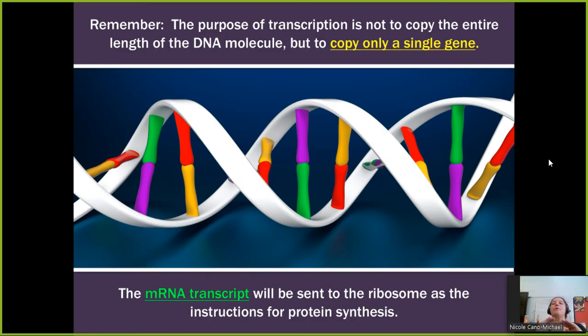Now remember, the purpose of transcription is not to copy the entire length of DNA. That would take forever. The purpose of transcription is to just copy a single gene. So we are just copying one single gene when we go through transcription. The mRNA transcript is now going to be sent out to the ribosome with the instructions for protein synthesis, the instructions on how to build a protein and what protein to build.